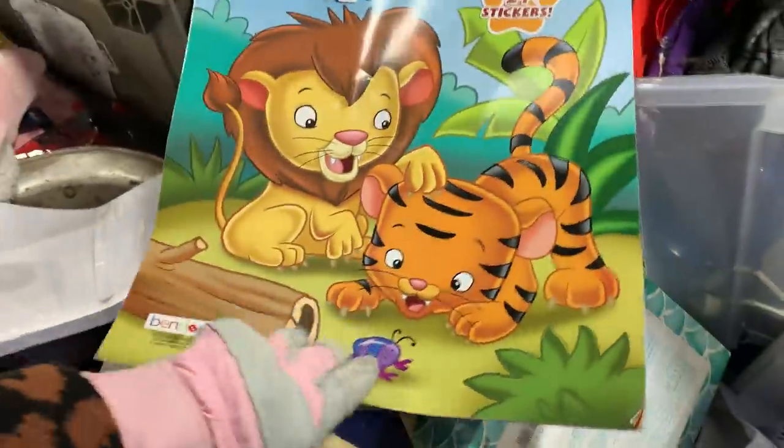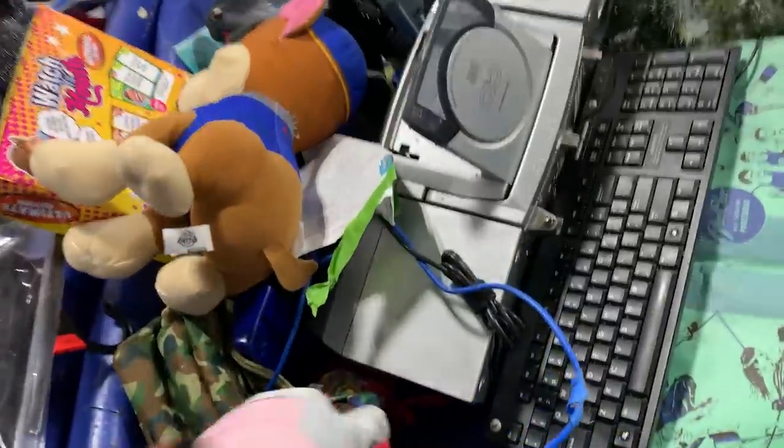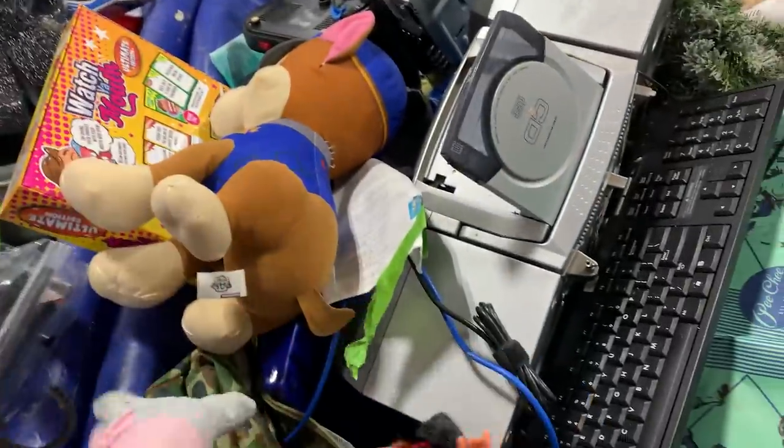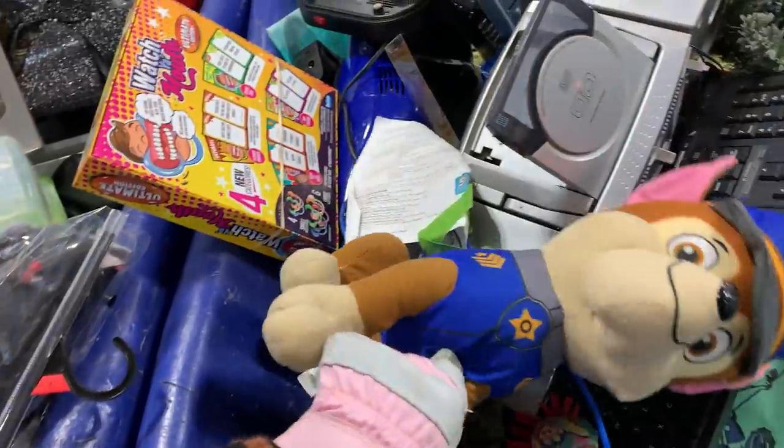This reminds me of a fuzzy poster. I want to get Eliza a fuzzy poster for Christmas because I used to love those. I don't see them at the store. That was the problem. I have to order them online.